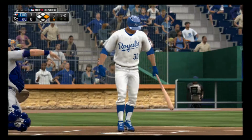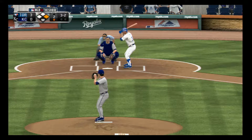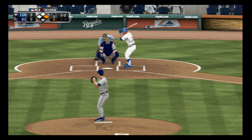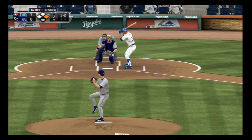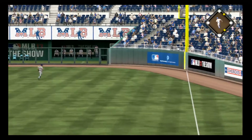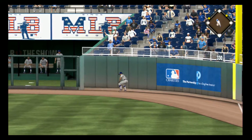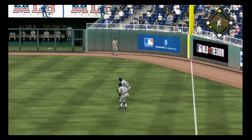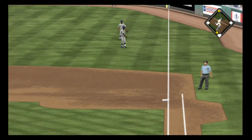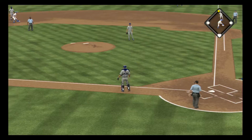And there's a called strike at the knees as he was hoping for a base on balls there, but it's a full count now. 3-2. Comes set. Now the pitch. Now a ball lined to the right side, and he's got himself a base hit. Around third and being waved on home. And he is in there with their first run, and it's cut to 3-1 now.